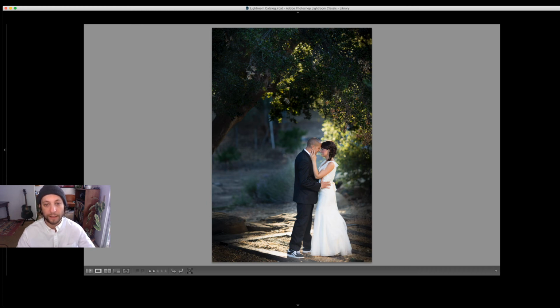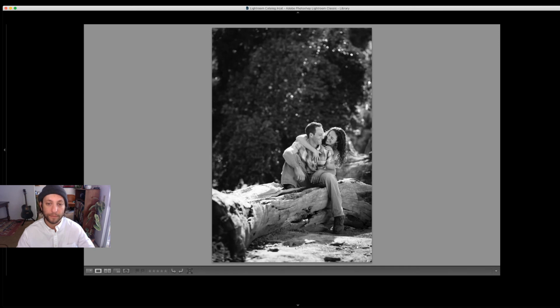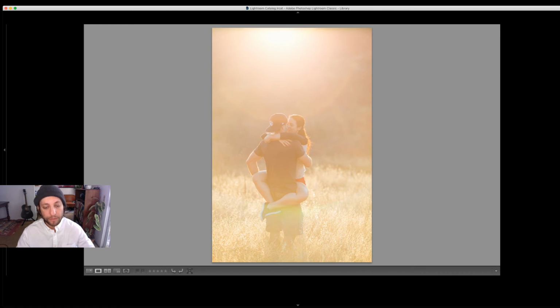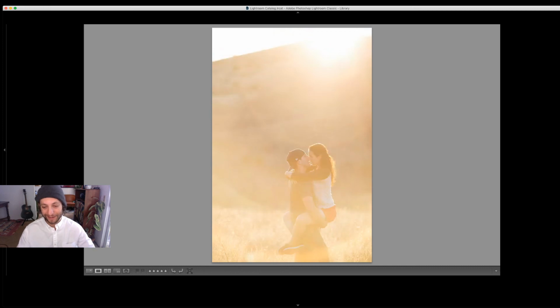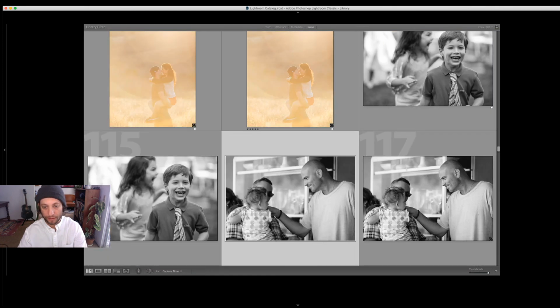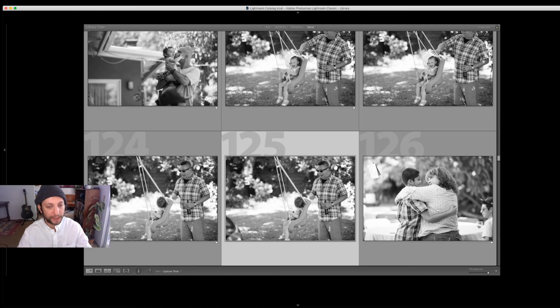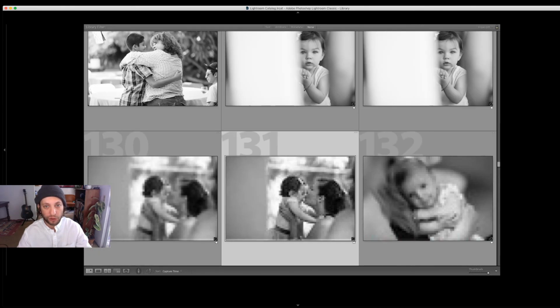Here I'm looking for little pockets of light, where I can create a spotlight effect, a little window of light. I 5-starred this image, so I must have liked it. Here's a bunch where I started taking the highlights of new jobs I would shoot and throwing them into a portfolio folder.